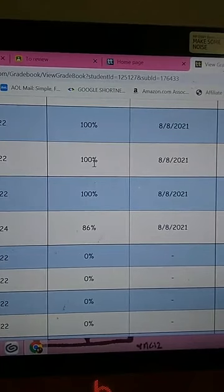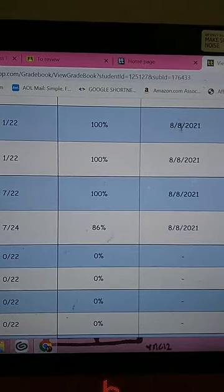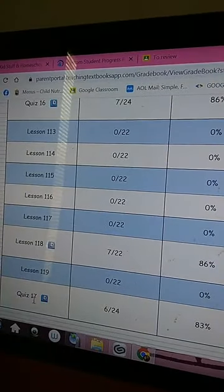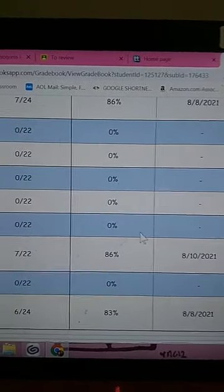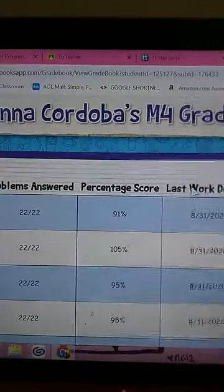You can see right here she did this one. She got 100 on there, and she got 100 here, and she likes to get ahead, so that's why you see a lot on the same day. And you can see that they also have quizzes right here. You can see that they have quizzes, and this is her score. Okay, so that's a really great program. So in case you're looking to put your kids into a math program, this is an awesome one. Teaching Textbooks. Okay, so there's that one.